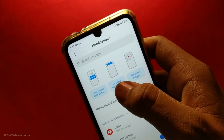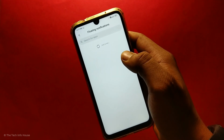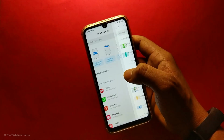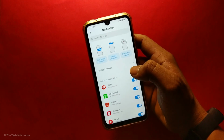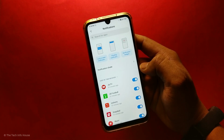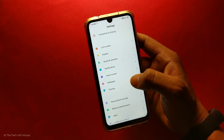So what it does is that, guys, once you tap on floating notifications, it will show the apps that actually provide you with floating app notifications. What's good about this is that if you want some apps to not provide you with floating app notifications, this is where you can turn it off, and this is something that I really appreciate.